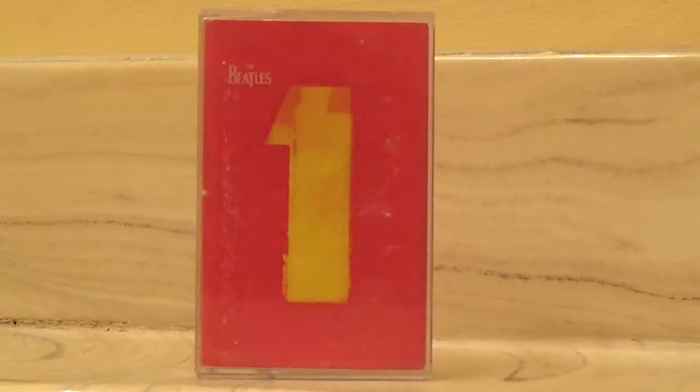And then finally, the big one. This is the last one I'm going to show today. This is the Beatles 1. And this has 27 Beatle number one singles. This was released November of 2000. It was one of the biggest releases in the first decade of the new century, which is incredible for a band that had already broken up 30 years prior, right? Which is incredible in itself.